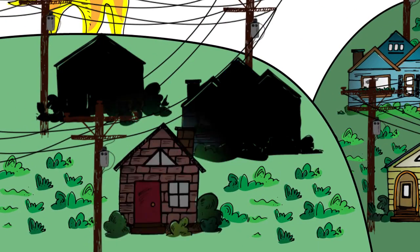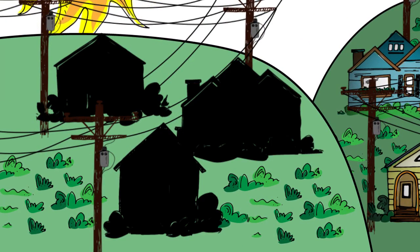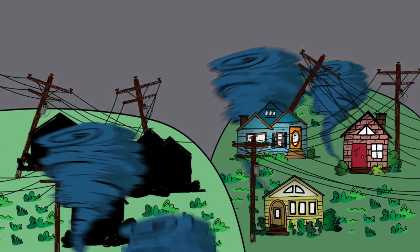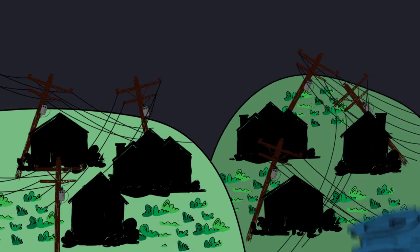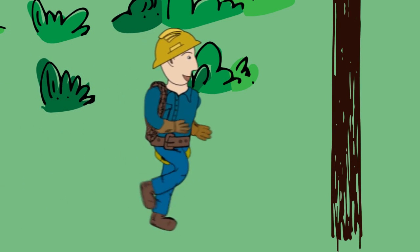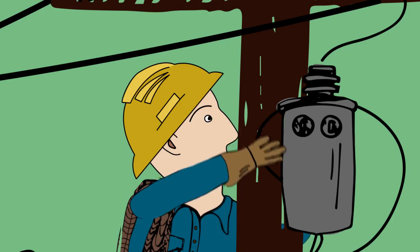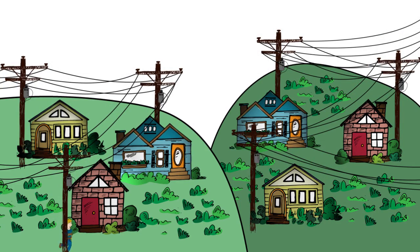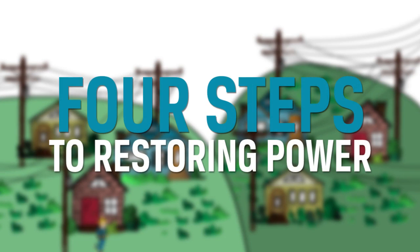When the power goes out, most of us expect it to come back on within a few hours, but sometimes major storms cause widespread damage and outages can last longer than expected. The good news is that your electric co-op's line crews work long, hard hours to restore service safely to the greatest number of members. That's you in the shortest time possible. Ever wonder how they do it?